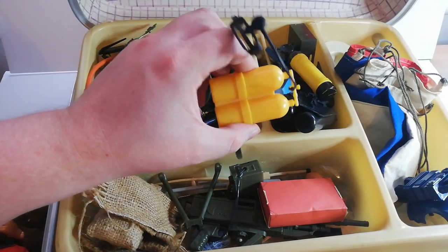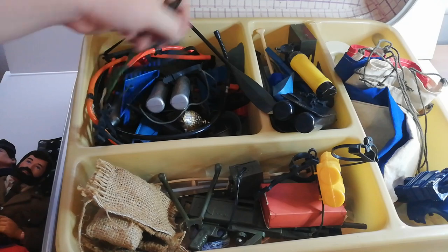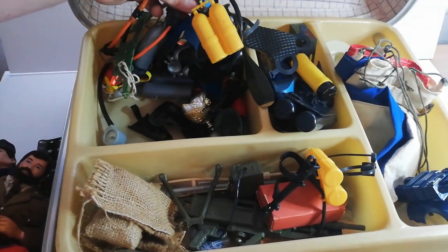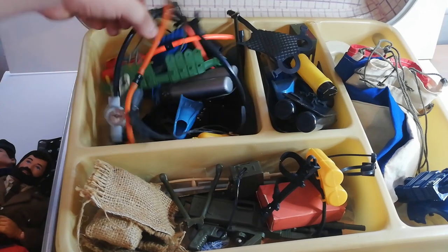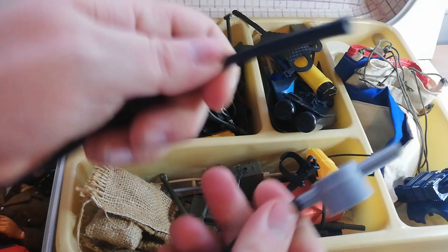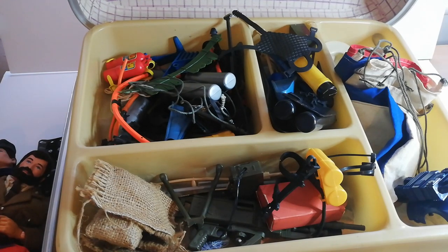Another oxygen tank. I really keep forgetting what those are called. It's really strange. Yeah, here we go. For the diver, that's the thing you blow in. So that would go into his chest sort of thing. You blow in this, and then the diver would sink. That's a pretty cool thing to find.